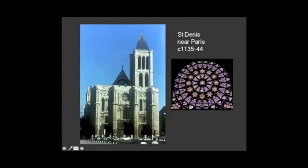Let me go back to Saint-Denis. Here at Saint-Denis, we have these buttresses that begin to make the surface of the facade three-dimensional, but the horizontal elements are really pushed back behind that. And you still read an architecture that's essentially a wall architecture. A little rose window gets punched in, a couple of pointed windows get punched in, but they become elements in the wall.